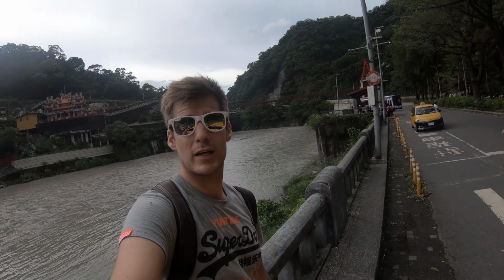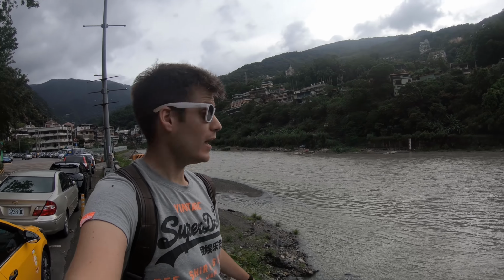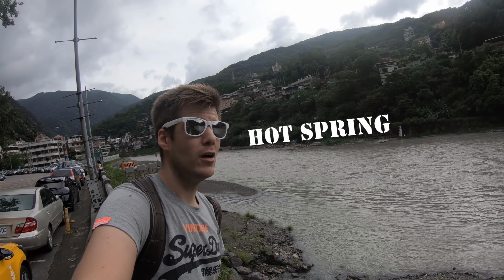Yeah, we thought it was a duck too. As you can see, the entire place is right next to the river. I hope that you come here and check this out. And not only do you go to the hot springs on the other side of the river here, but you actually continue up to the waterfall. Amazing, it was so beautiful.